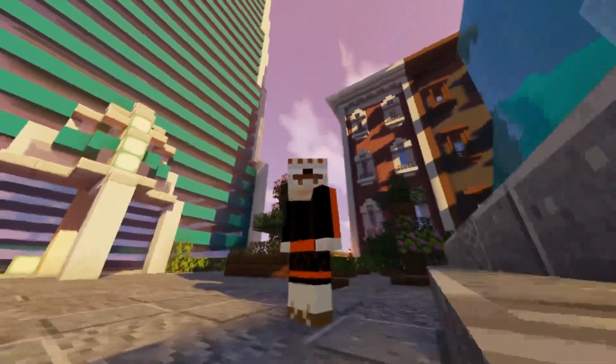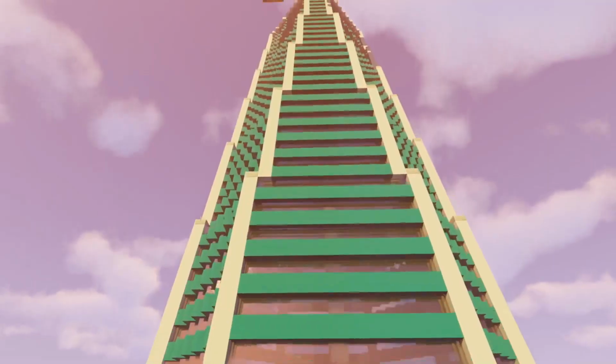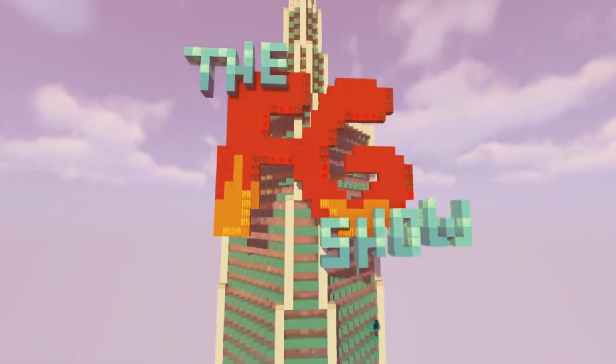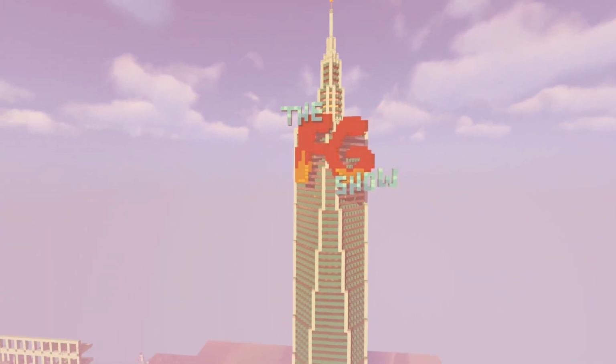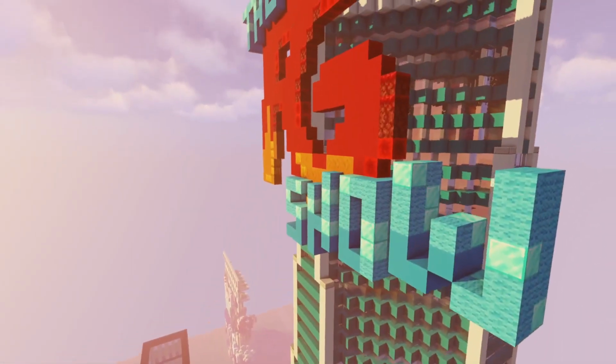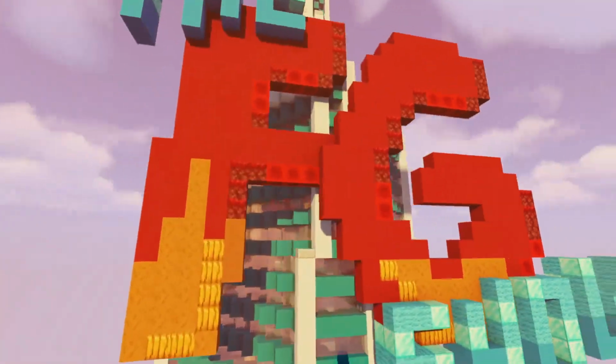I've added something to the skyscraper. We now have the FG show sign, standing proud. I've used a combination of diamond, wall, concrete, redstone, pumpkins, sort of stuff, just to try and make it look a bit more 3D.